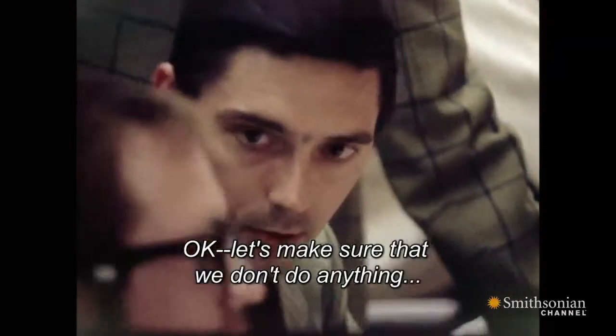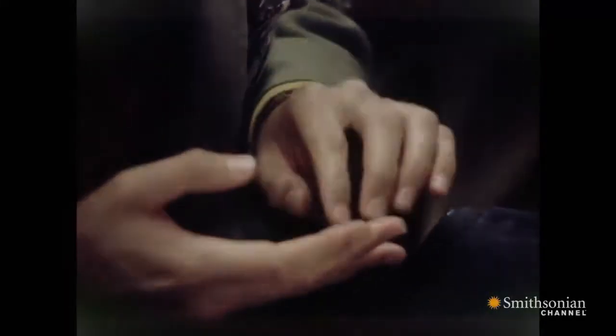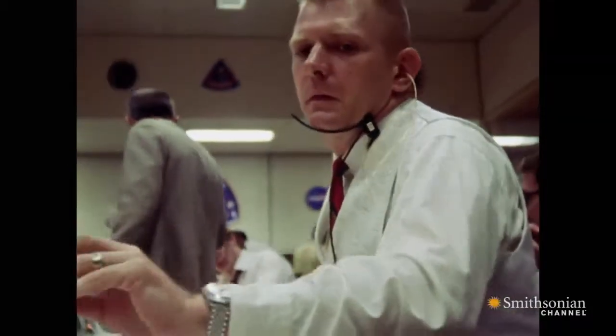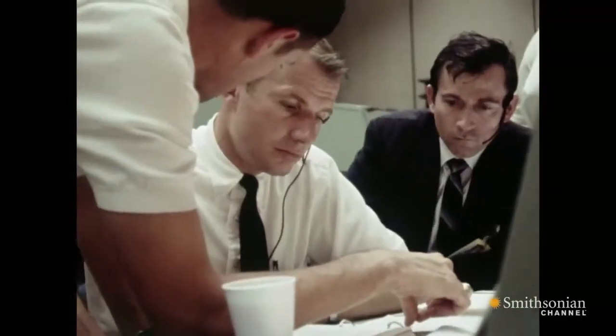Okay, let's make sure that we don't do anything that will cause us to lose fuel cell number 2. On the stricken spacecraft, energy is in short supply. So all superfluous life support systems are shut off. But even with everything powered down, the air supply will not hold out long enough.